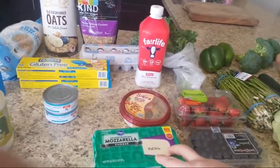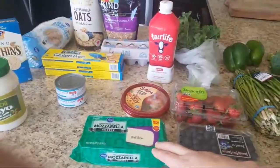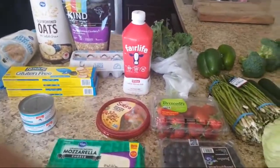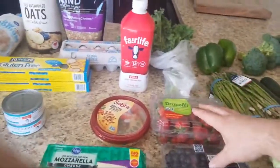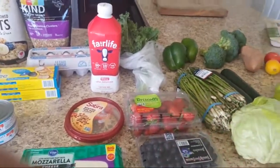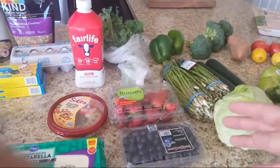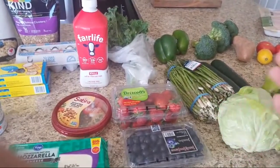With the cheese, we like to put cheese on a lot of things, and cheese will make things taste great and give it a gooey texture. Like I said, next, the berries are good for parfaits, or if there's enough of them, she can use them for smoothies.